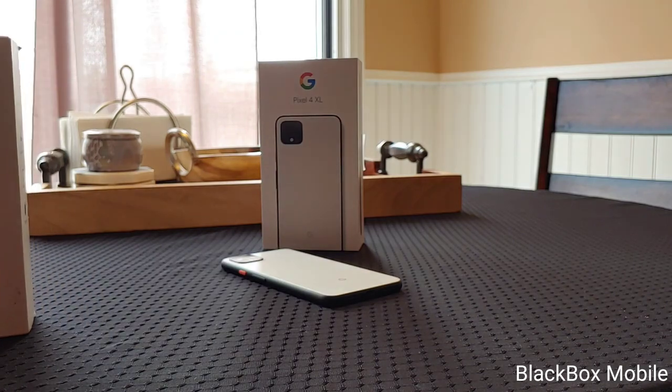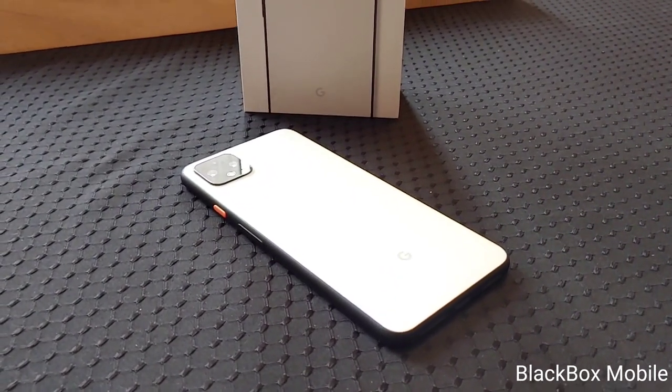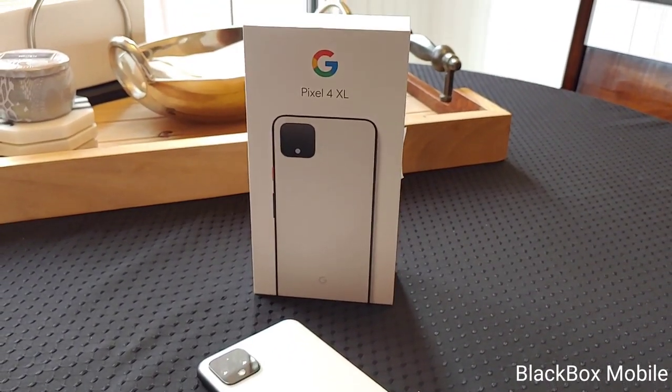Now, let's just move on to what we're going to talk about. How does the Pixel 4 XL look in 2021? Let's find out.